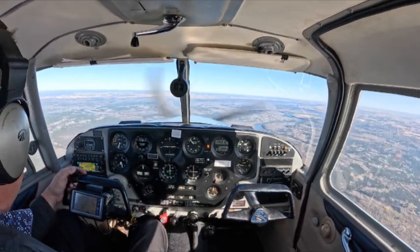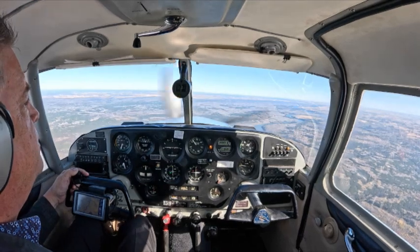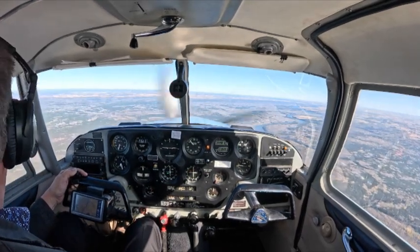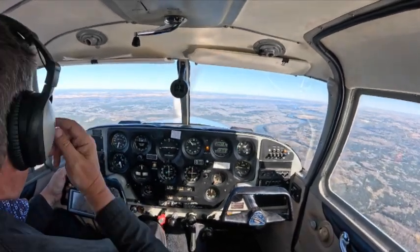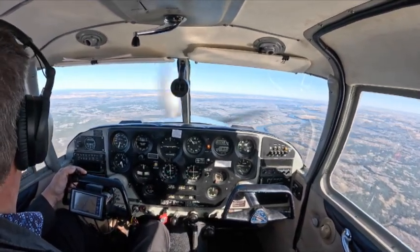22-8. Nipawin area traffic, Comanche Foxtrot, November Zulu Bravo, 5,500 feet over the Fort Alicorn and the Saskatchewan River by the mine site. Starting our descent into a farm strip about 10 miles west of Nipawin, November Zulu Bravo.